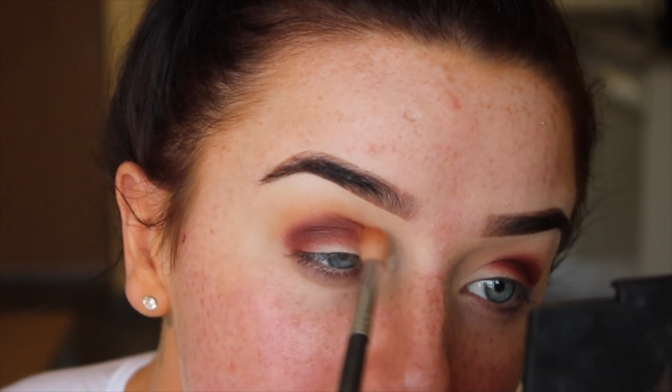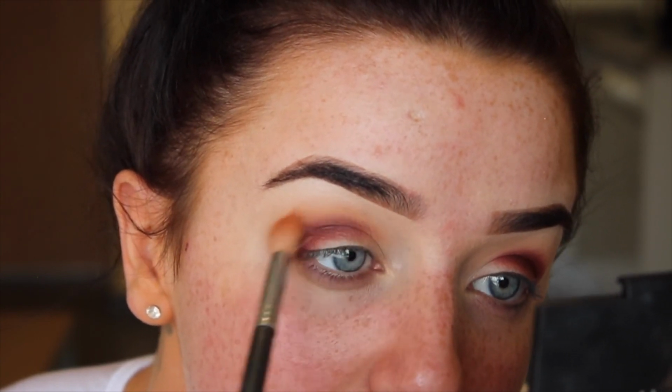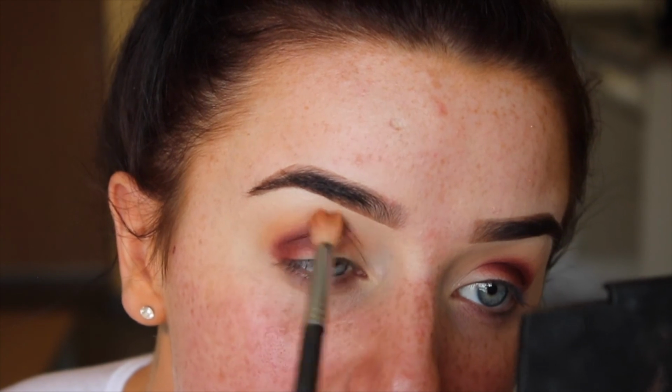So I still struggle doing eye makeup. I think the more you do, the better you get at it. Just keep practicing, guys, you can do it.